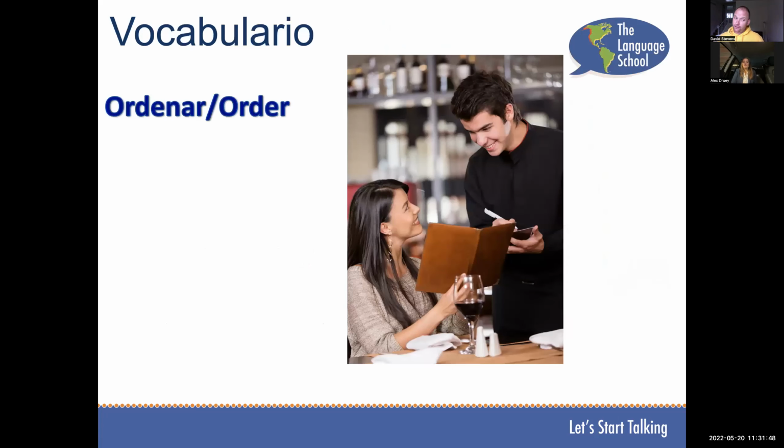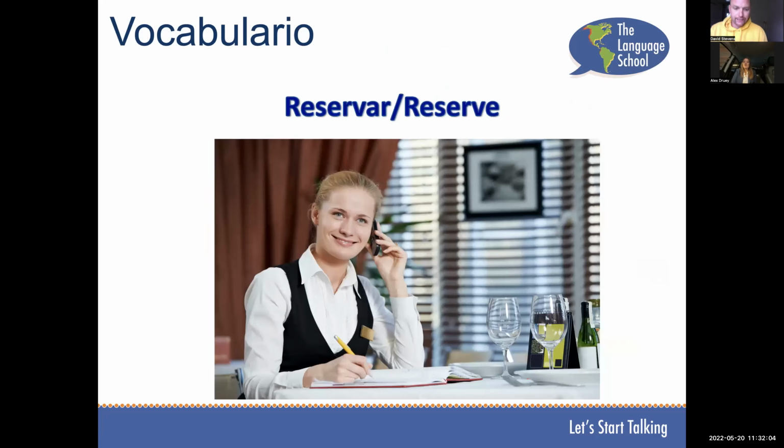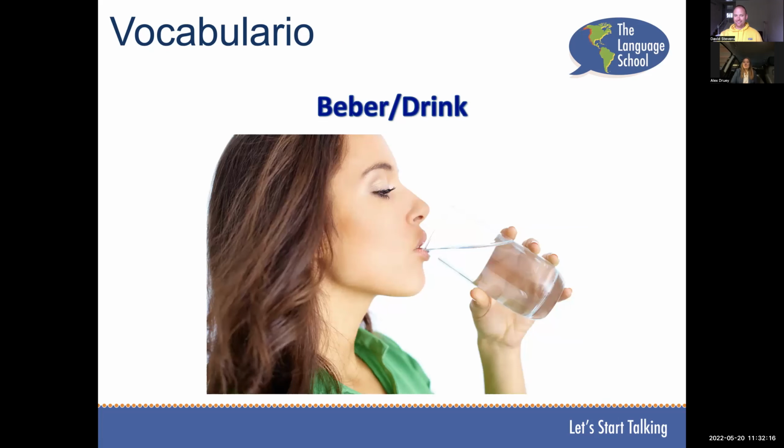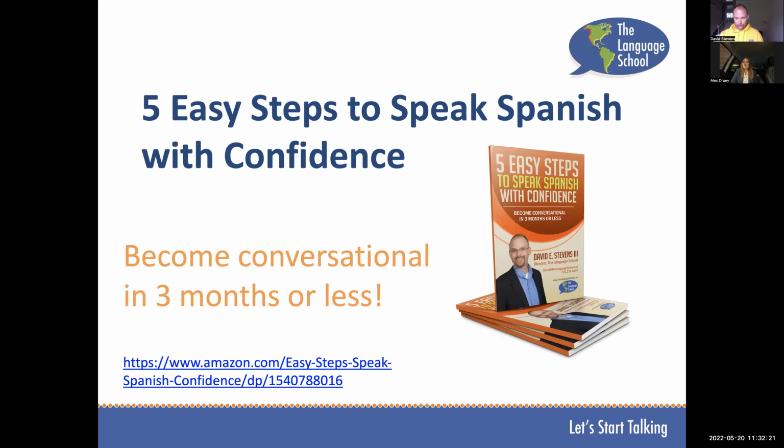Muy bien. All right. A few new verbs for you. This is what we're going to work on going forward, our verbs. To truly become conversational, this is what we need to learn. So, repite. Ordenar. Tomar. Reservar. Good. Rolling of the R right there. Nice. Desear. Beber. Comer. Okay, perfecto. Muy bien.